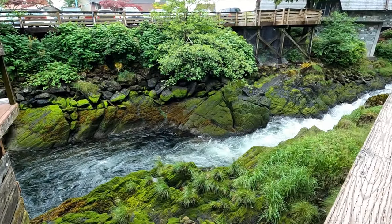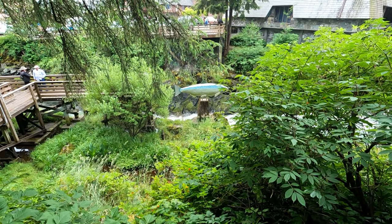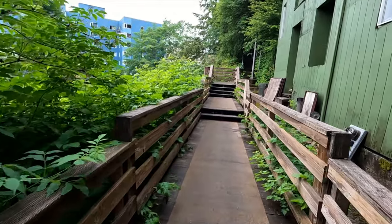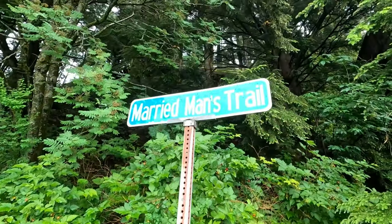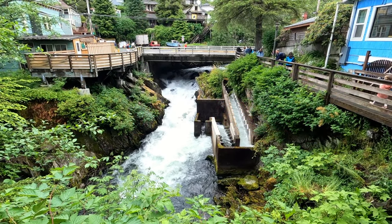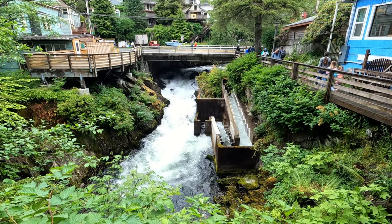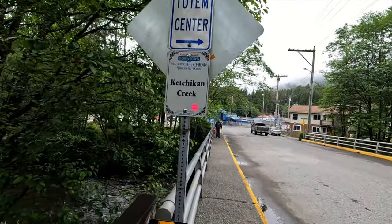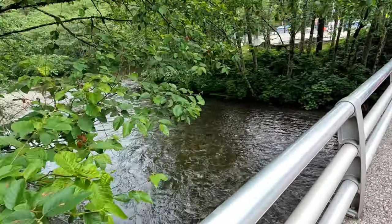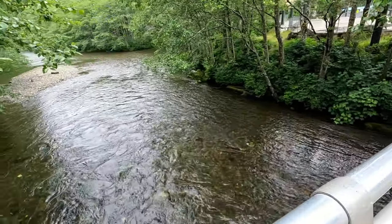Ketchikan is surrounded by the Tongass Forest, and it is vibrantly green here. It's so lush. It's beautiful. A fish statue there, and we're going to continue down the trail here. This is Married Man's Trail. Am I allowed? I don't know. The salmon ladder. And so many stops here, the Ketchikan Creek. Now, I hear this gets really full with salmon during spawning season. Nothing really here today.